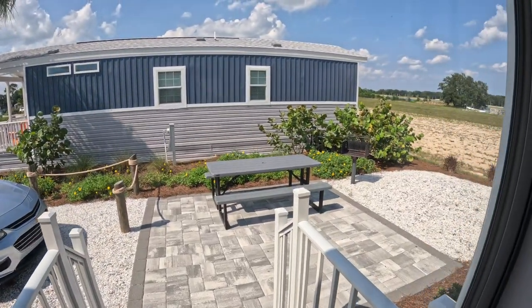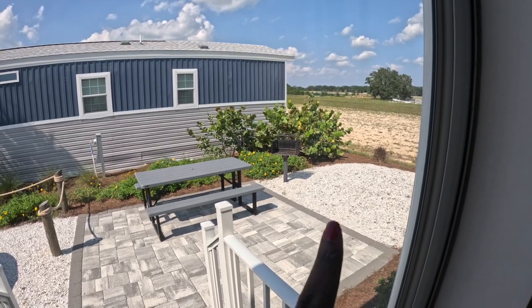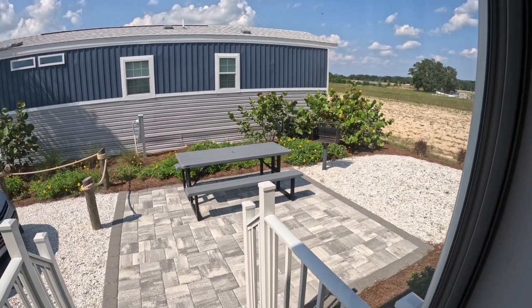And there is a patio area and a grill. So if you wanted to grill, there's a grill over there, as well as a little picnic table. So much to do, so much to see. Excited to show you guys the next few days of fun.